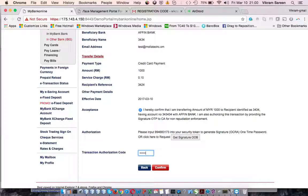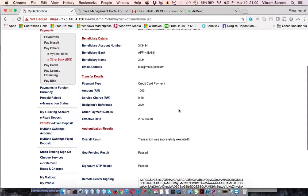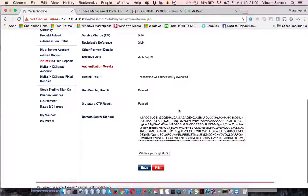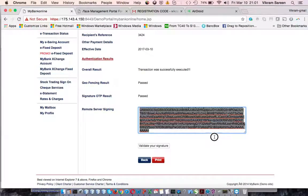Now all these features are also available as our SDK. So that means if you want to incorporate inside your own banking app or insurance app, you can do that. Now as you would see over here, transaction was successful, geolocation was successful, OTP was successful, and then also the remote server signing, meaning that in the background we have used the client cert on the server side to actually sign the transaction. This is very different than digital signatures. This is an example of remote server signing.